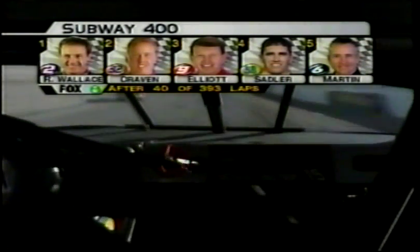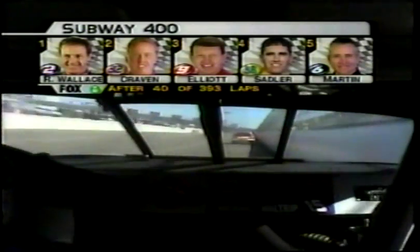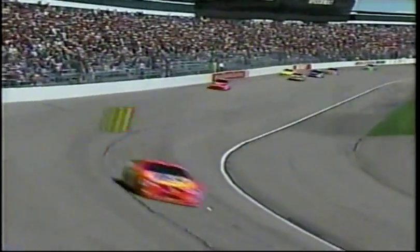40 laps complete at the North Carolina Speedway. Rusty Wallace in the lead. He's the 4th driver to lead today. And let's show you what happened to Tony Raines just as we were going to commercial.